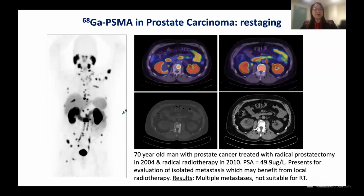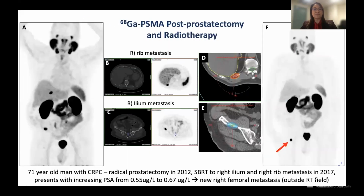This is an example now of a 70-year-old man with prostate cancer previously treated with radical prostatectomy and followed with radiotherapy for a biochemical response. Again, his PSA went up, and initially it was thought that he only had isolated metastasis that could have benefited from radiotherapy, but this shows multiple metastases, as you can see, throughout his body, and he was not suitable for radiotherapy.